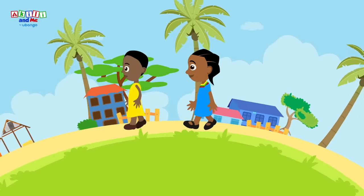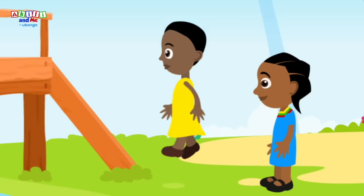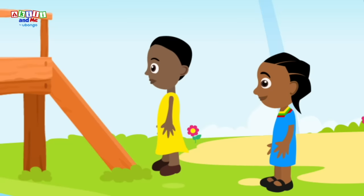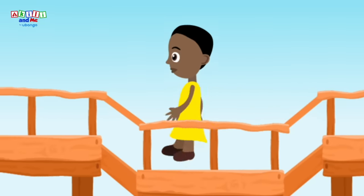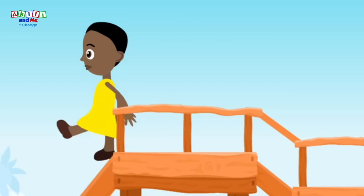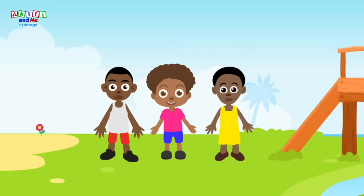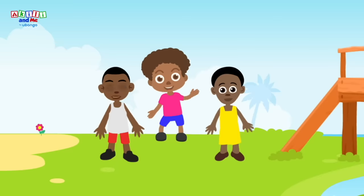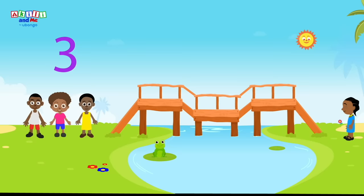Great friends walking down the street, they see a bridge that they need to cross. It is time for the next one to cross the bridge. Another friend goes up, up, up, then down, down, down, jump, jump, jump, and across the bridge he goes. How many friends have crossed the bridge? Let's count them. One, two, three. Yes, three friends have crossed the bridge.